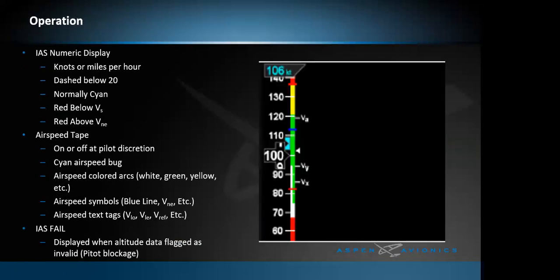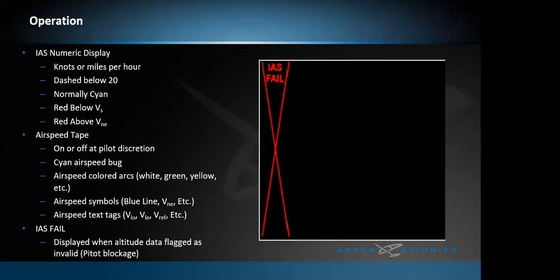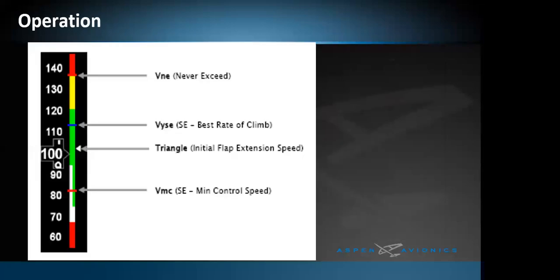As far as our airspeed indicator goes, we have a very useful airspeed indicator. We put your V speeds on here, and for those of you who utilize that, like VX and VY, which is everybody that flies, that is a very useful tool to put up on your airspeed tape. If you have a failure, it's very obvious, we red X it. And if a pitot gets blocked, it's real obvious.